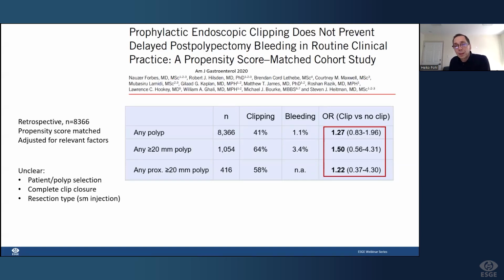So, well, there is still strong evidence, and I bet the future meta-analysis that includes the Dutch study will still show a benefit for proximal lesions. It's not as unanimous or shown by all studies that looked at that.